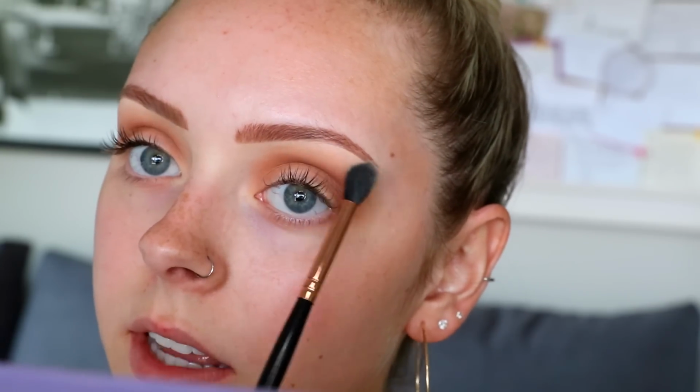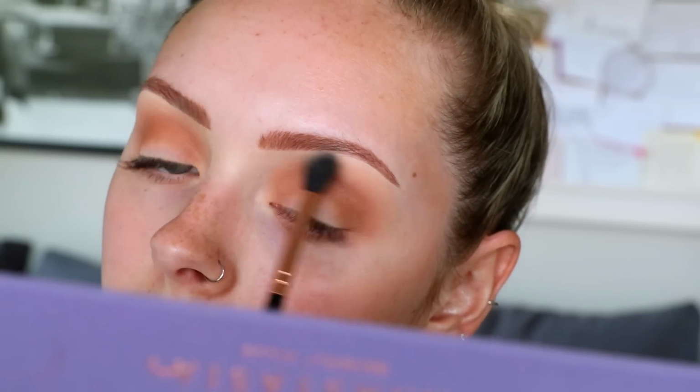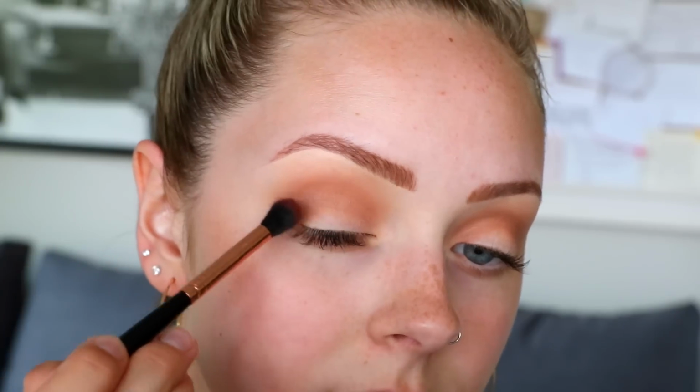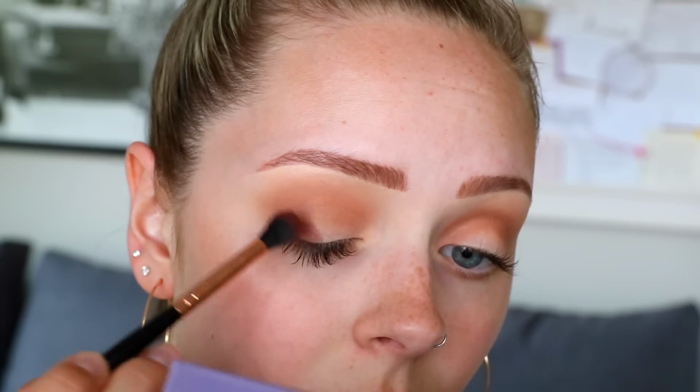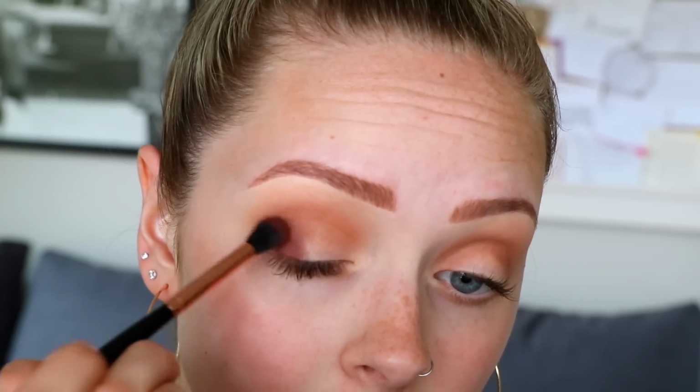And then taking Base again and blending out that brow bone. Okay, and then I'm gonna go right in and take the color Passion. With that same brush, I'm just going to pat that on my outer corner and just really blend it out into the transition color.